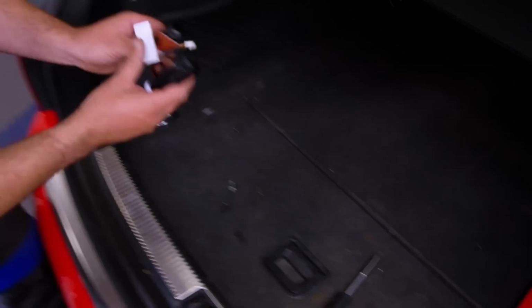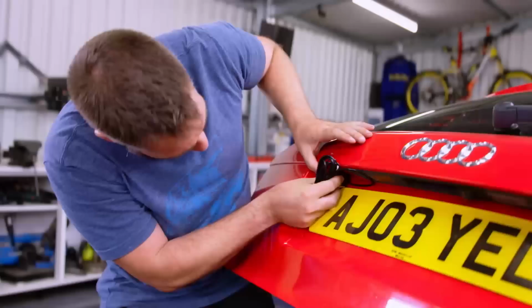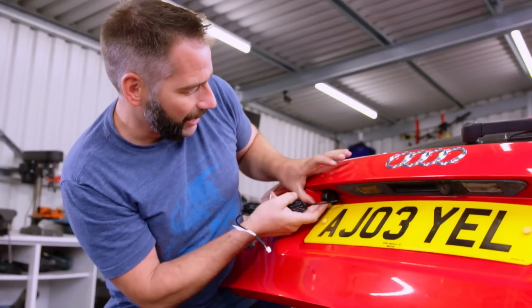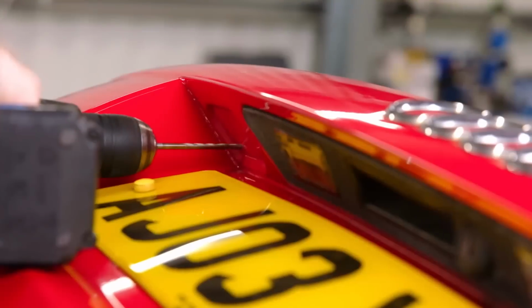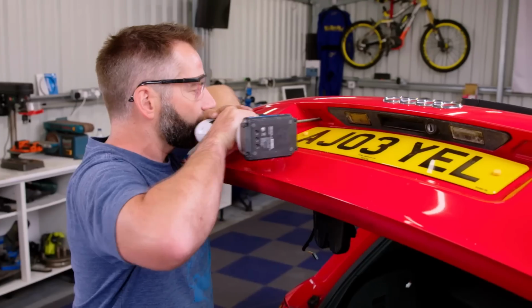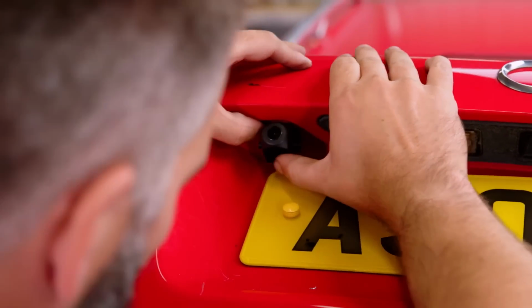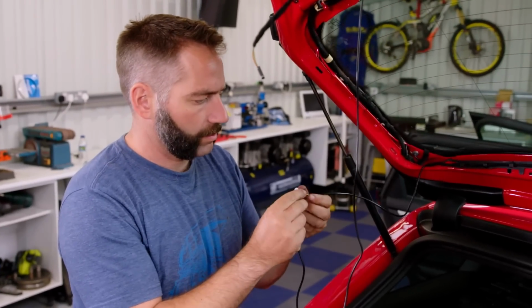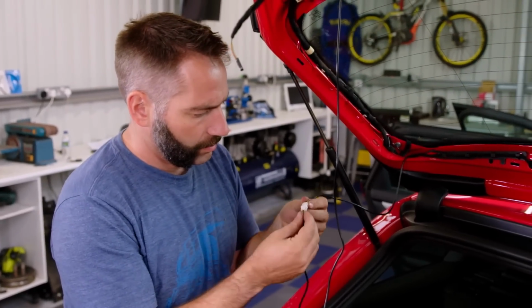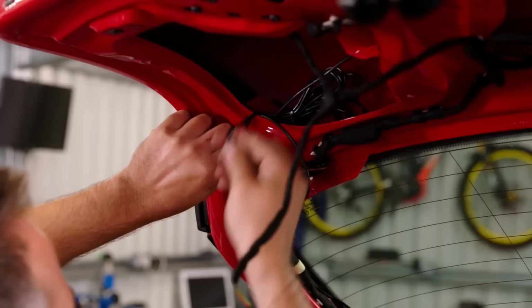Now the camera is going to go on this little lip right here to keep it neatly out of the way. So I'm actually going to have to drill a hole through there to run the cable through. Yes, I'm drilling through the bodywork of my lovely Audi, but it's only a small hole. With the camera in place, you just connect it to the cable you've fed through the car, and use a few nylon cable ties to neaten everything up.